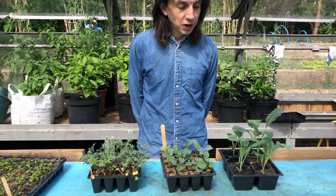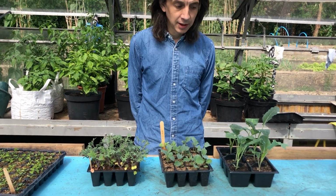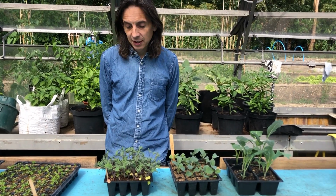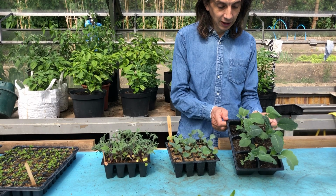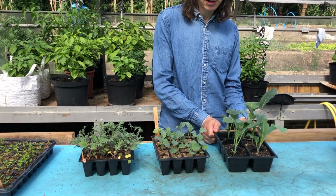Other plants, though they can survive the heat of summer, put on a really big spurt of growth in the autumn, and because they're there for winter harvests, you don't gain very much from planting them early in the summer. So we've got two examples here. The first one is early purple sprouting broccoli. These plants were started off at the end of June, and they're ready for planting out now.